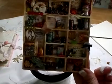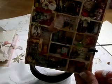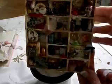Coming down, we've got the man in the moon, and I made this little shoe. Yes, there's two shoes, little pixie shoes. I hope you can see.